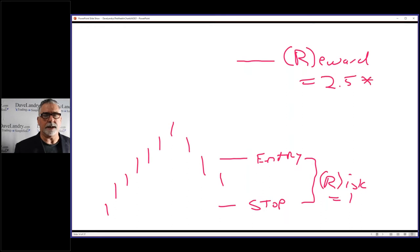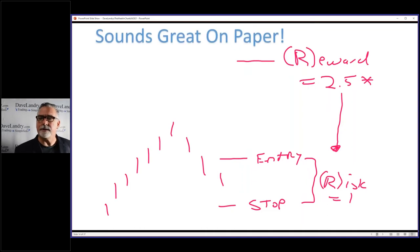So let's say we want to make 2.5 the R value. So the R is 2.5 to 1, okay, the R value. That sounds really great on paper. So I lose $1,000. Oh, man, that sucks. But, hey, I just made $2,500, and I'm making $2,500 every time I win, and I'm only losing $1,000 every time I lose, okay? Well, even if you're 50% correct, you would own the freaking world.